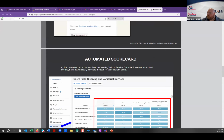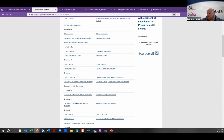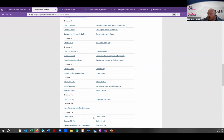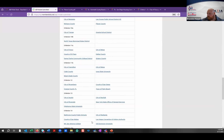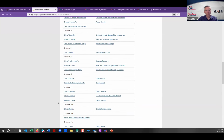And here's when you're logged in, members only AEP model submittals, and they have some for every criteria. So you can go through, and we usually have 2 to 6 or 8 on each criteria. That one's an exception, but it gives you some different options. Different people submit in different ways, different lengths.